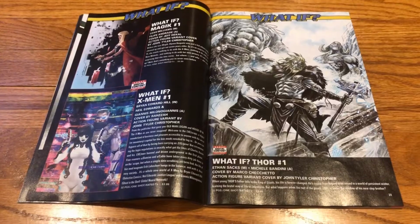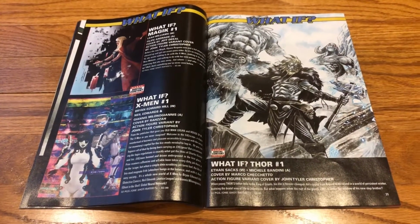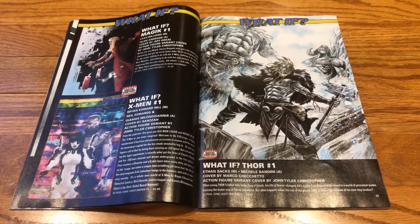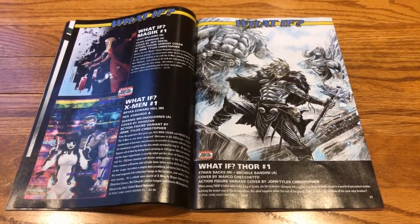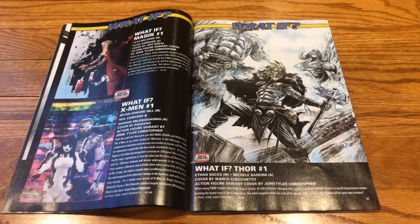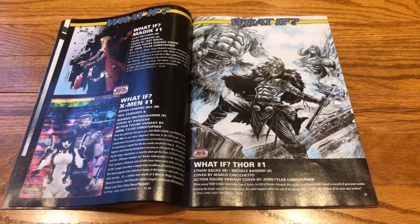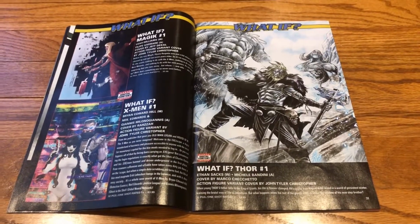The return of What If. Huge What If fan. For those of you that are new to Marvel Comics and are wondering what that is, What If is a series of usually almost always one-shot stories that take some component of the Marvel Universe and twist it. And there's been a couple very long runs over the years, and they're bringing it back with a bunch of titles this month. So just pick one up, whatever one floats your boat.